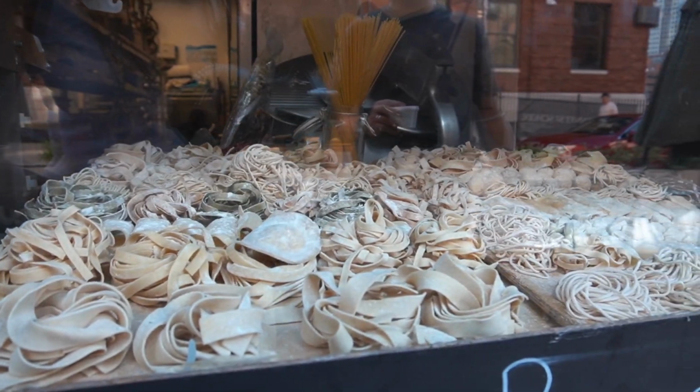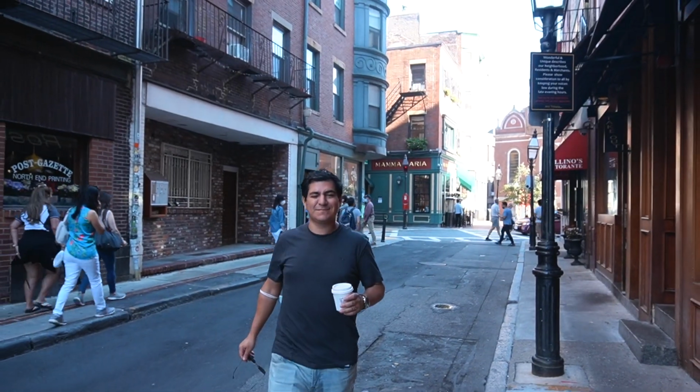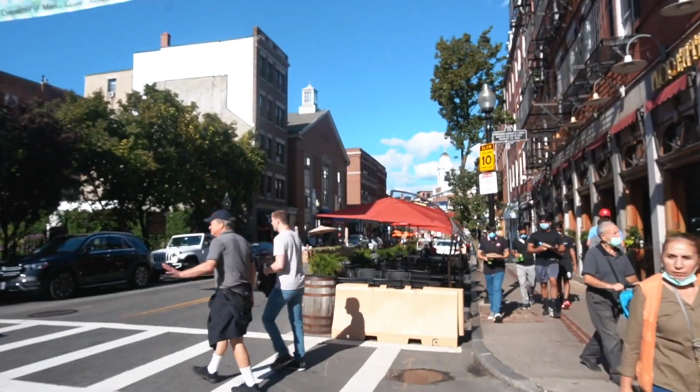The North End in general is just so stunning, so beautiful. A lot of really good looking restaurants around here. I could pick any of them and I feel like it would be good.